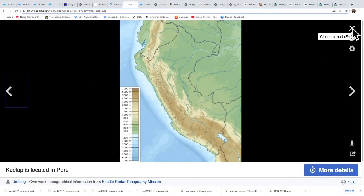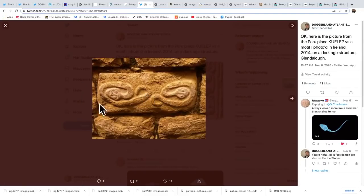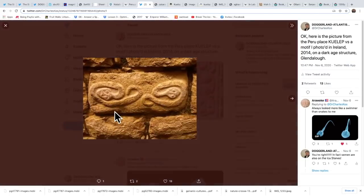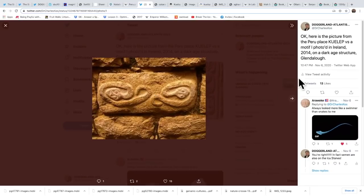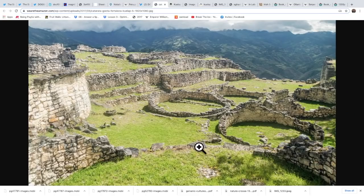I was absolutely gobsmacked. So I made a tweet here in which I said, look, this is Quaylap, and you'll see there are two, whatever they are, and that's something I photographed at Glendalough, Ireland. So you have the head, and then the tail meeting another tail, going to the head there. Head, tail, curling, meeting another tail. Quite similar. And when I saw that, I said, well, that's probably more Machu Picchu. It looks like Irish ruins.